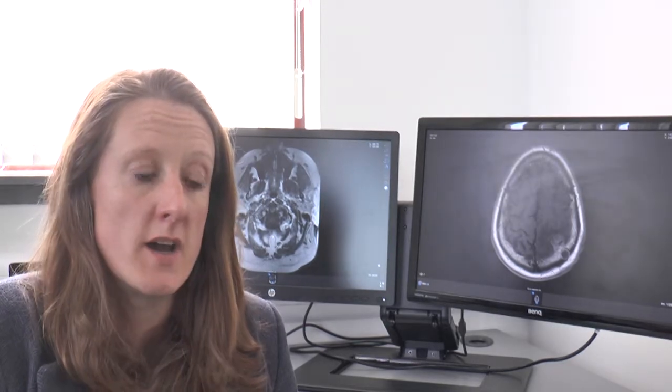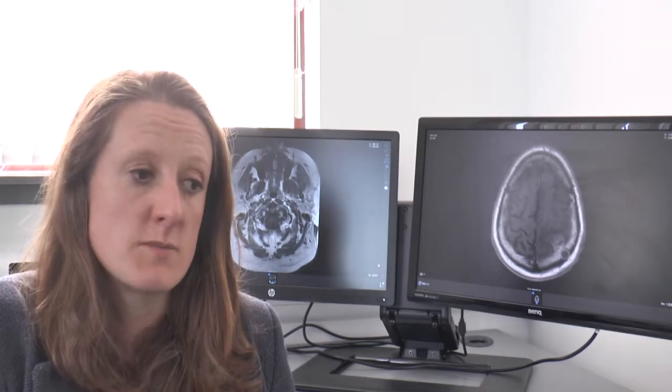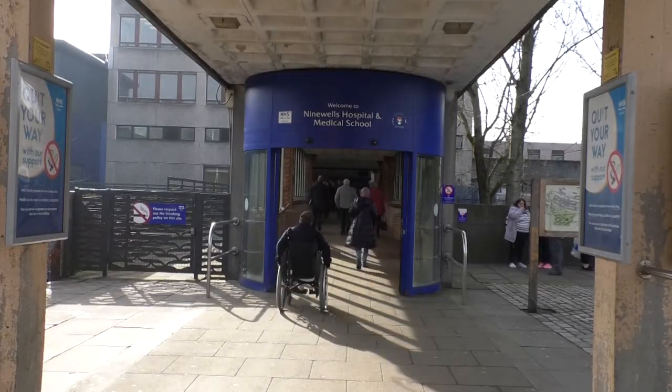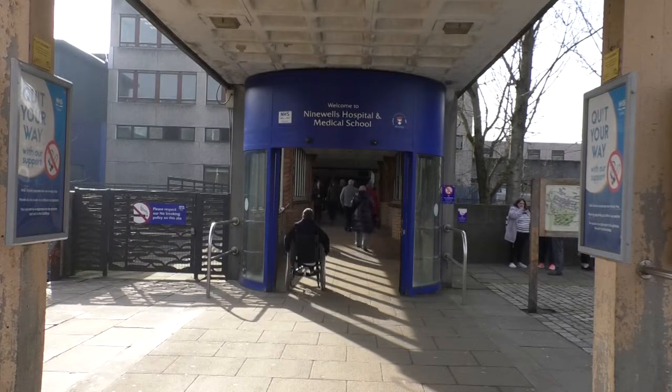So we think that this data set will be absolutely invaluable, not only locally, but across Scotland and across the UK, in order to make this resource available for many different groups, both academic and industry partners, to be able to come and train their algorithms here. We're very much expecting other international partners to come and view the data and utilise the data as well.